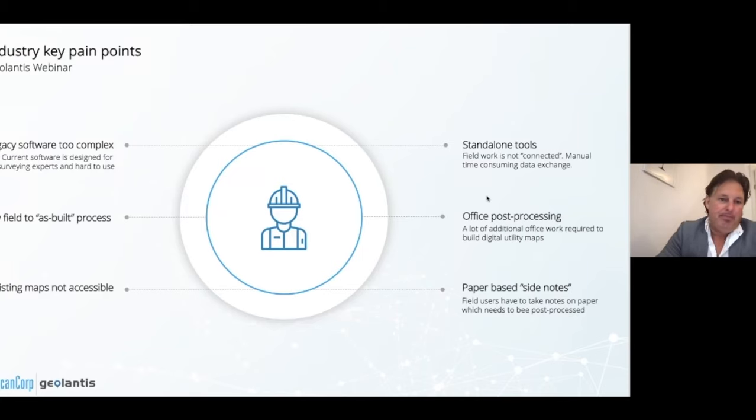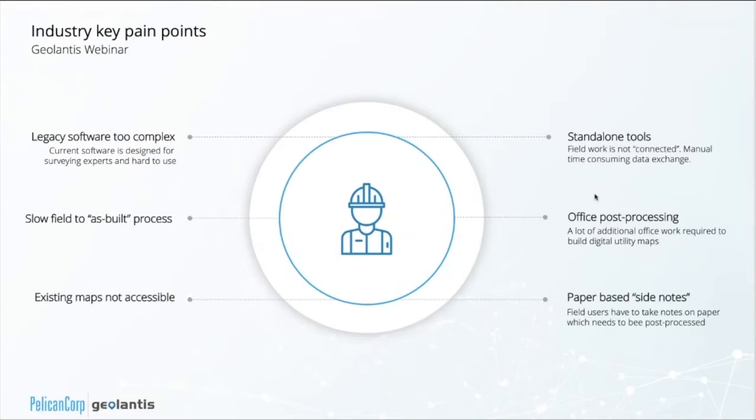There are many key pain points in the industry. A lot of standalone tools are not connected. There's a surveying app, or a field note app, then you have office post-processing software, or you have paper side notes which you have to bring somehow into a digital system. Existing maps are mostly not accessible for the field workers doing the data capture process. It's a quite slow process, and in many cases, the legacy software is very complex.